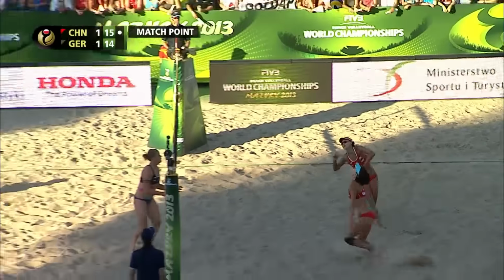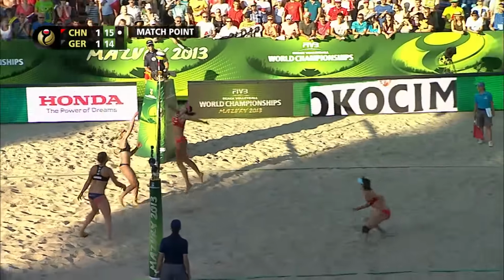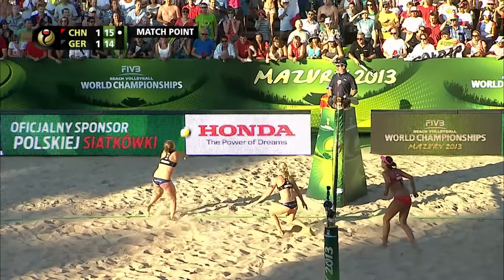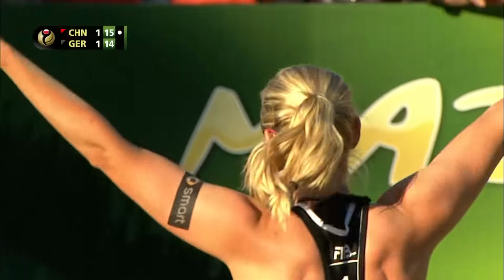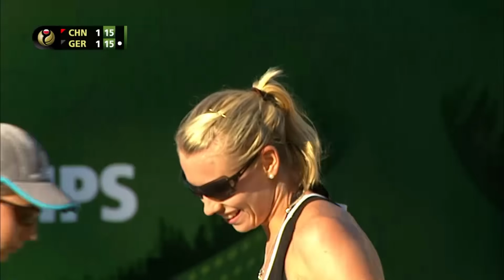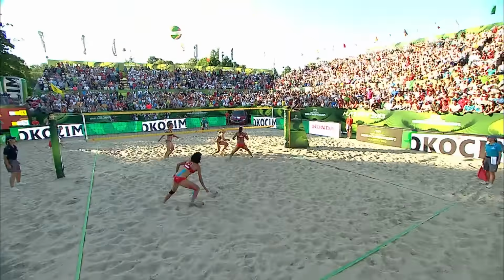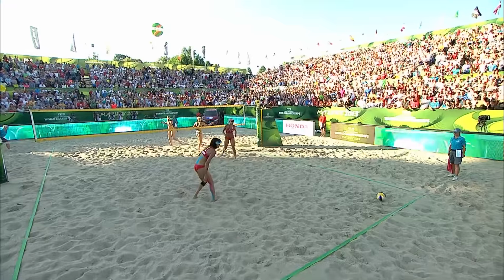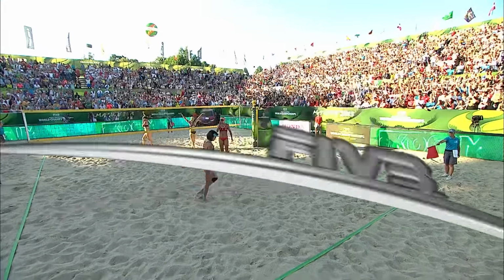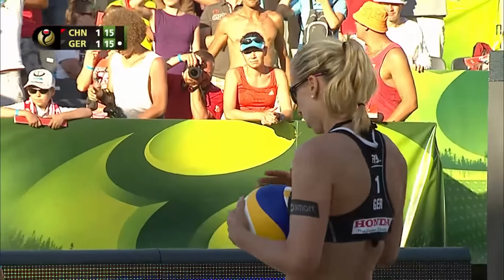Zhangzi's onto it. China will have a swing for the match. Borger makes the dig. And the roll is picked up. It's still in play. Oh, goodness me, that's marvellous. What a rally. It looked for the moment as if China were going to take it. But somehow Borger comes up with a play to keep Germany in it. Marvellous recovery from her own spike and then a great line roll. Well, you can't script it. You wouldn't want to. It's still anybody's.